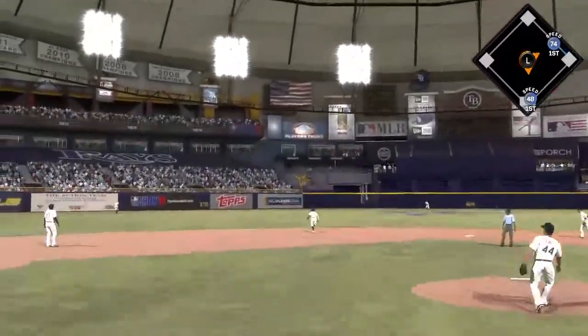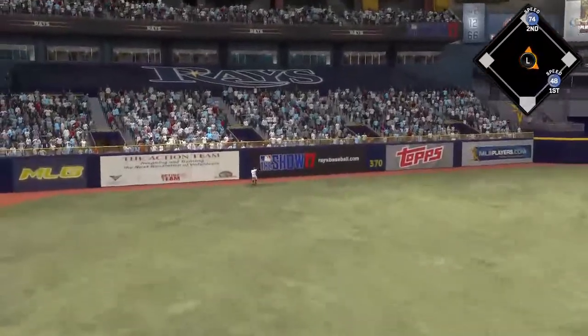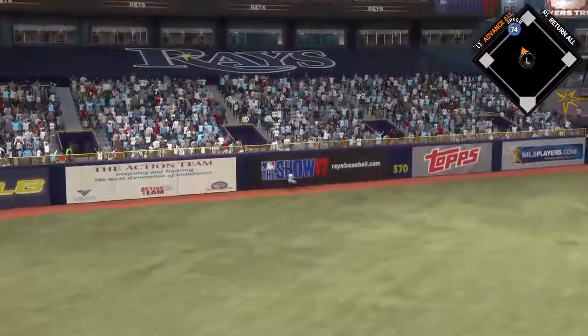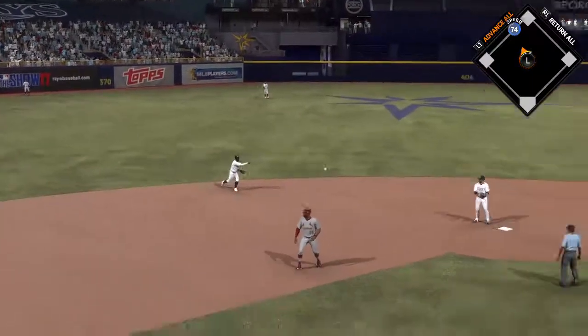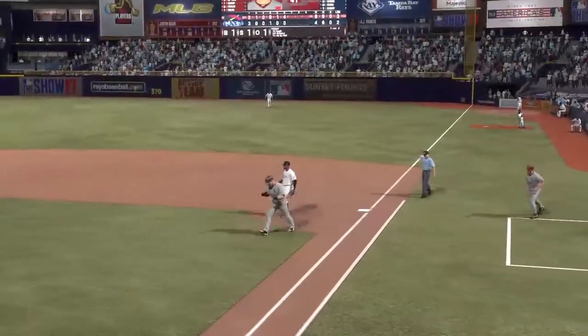He takes it to the opposite field, high and deep to left. But he's going to get there as he runs it down on the warning track for the 2nd out of the inning. Now this is cut and thrown to first. On to first, and they get the double play.